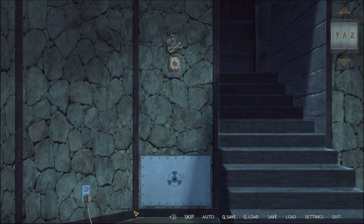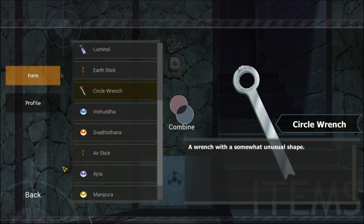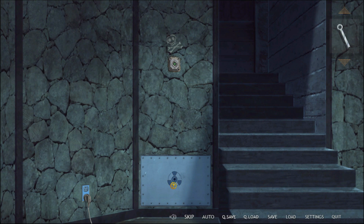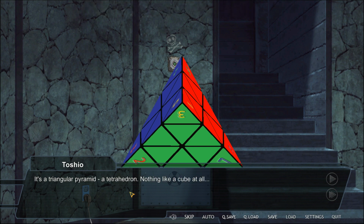How do I turn around? Hey, look, it's one of those cube toys, except it's not a cube. It's a triangular pyramid, a tetrahedron. Nothing like a cube at all. A triangular pyramid with colors and numbers on the faces. Better take notes. Could be telling us information we don't need elsewhere. I should try and remember the colors and numbers on the tetrahedron.